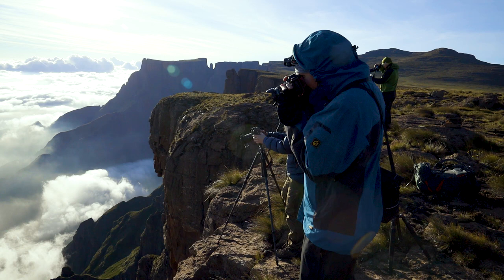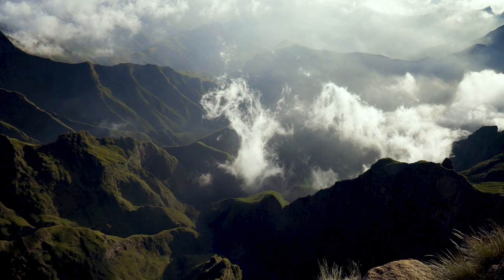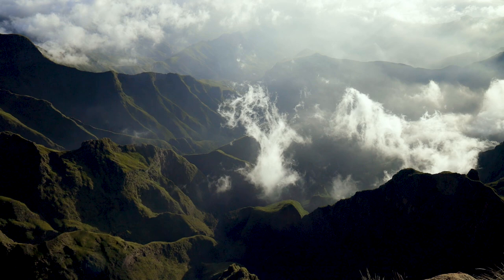Now shifted position once more to look over the inversion down here, sort of breaking up, and this particular cloud keeps changing so rapidly that there's lots of potential here to make a nice composition as the cloud changes, but of course you do need to be quick to respond.